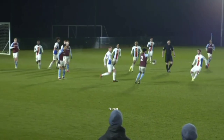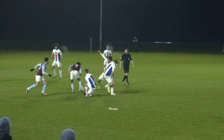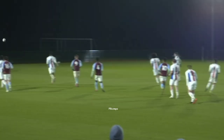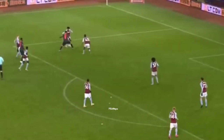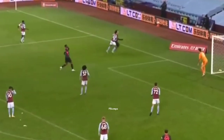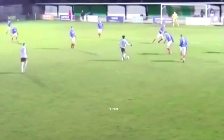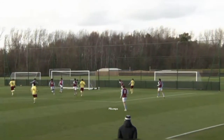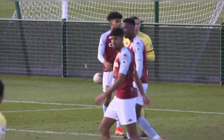Need to keep it alive here. Kesler Hayden tries to bring it down. Then he puts the challenge in. Good tenacity there. Brilliant work from Kesler Hayden. And then he gets the shot away. Presence at the far side there from Kaine Hayden, the Villa skipper, to knock it away though.